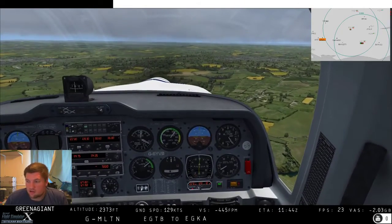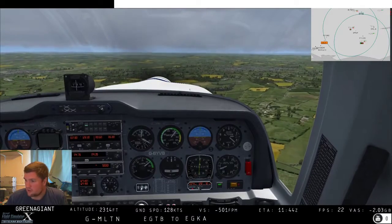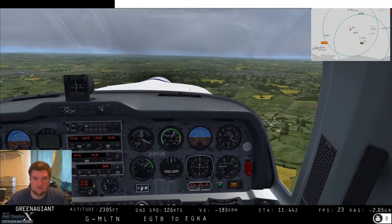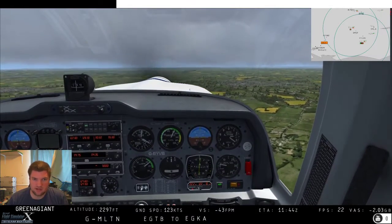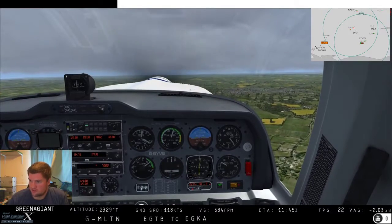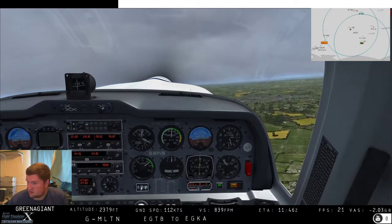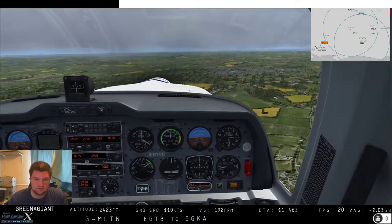So stay on that radial into Goodwood. So VOR nav here. And we'll retrim for this altitude when I actually get us up to 2,500 feet. Lost a smidge more than I wanted. Got a Ryanair behind us at 35,000 feet. That's not a problem.